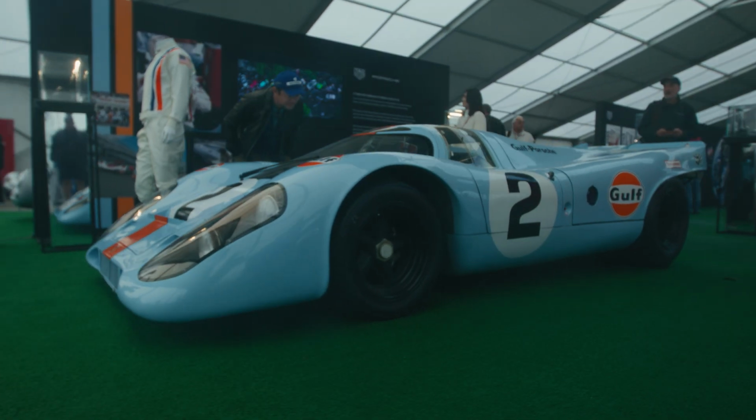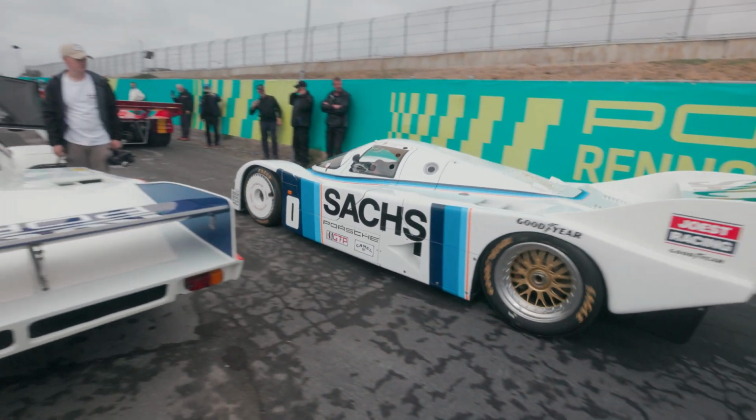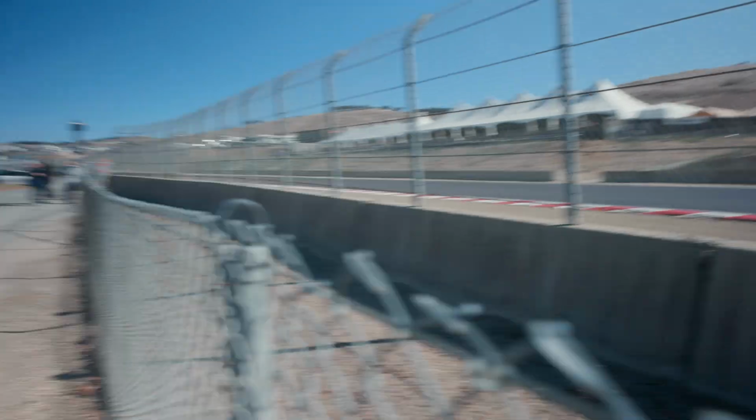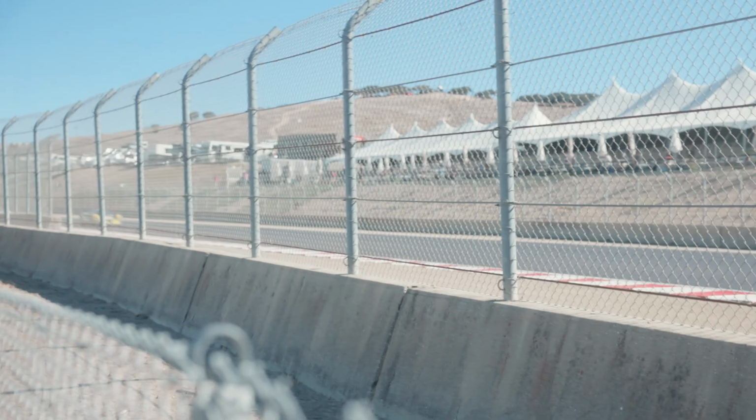It's like seeing a museum piece come to life right in front of you. It's just wild. Every car was going out to race. It was just insane, unimaginable. Every car you saw at some point was gonna make it on the track.